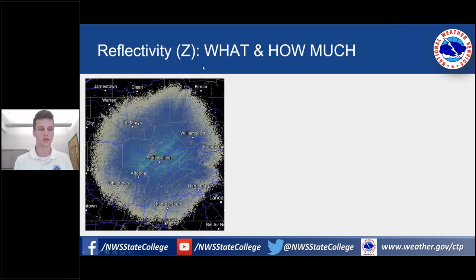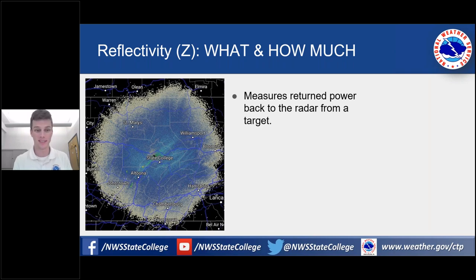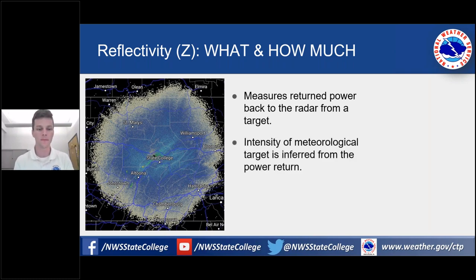So the first one we will look at is reflectivity, and this tells us what and how much is in the atmosphere. I guess maybe this should say if there is anything, and how much is out there. So it measures return power back to the radar from a target. Think about our duck. The radar sends out an electromagnetic wave. It gets reflected back, and the radar listens. And based on what it sees, it can plot and determine how long it took, where that target was, et cetera. And the intensity of the meteorological target, so the precipitation, is inferred from the power return.